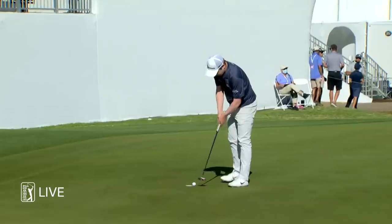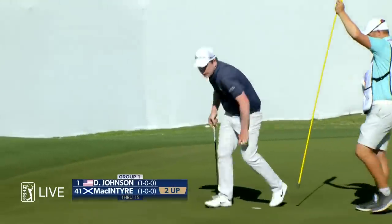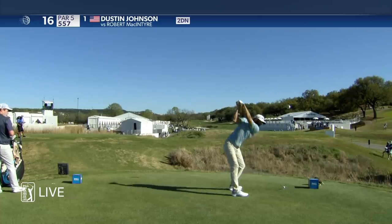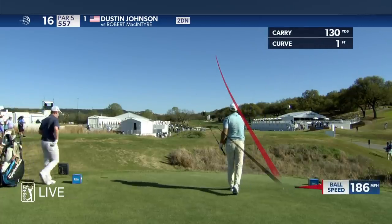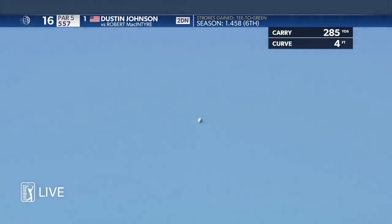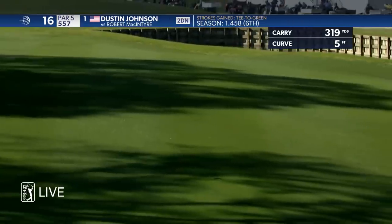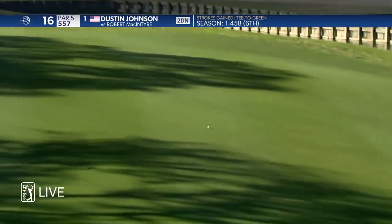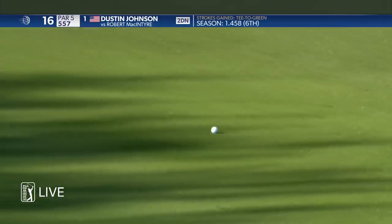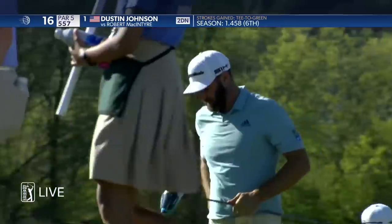Uphill just so slightly. He can carry that left bunker if he wants to lean into one, I think. Makes the fairway a little wider. And a little recoil on that one, so I think he did go at it. Ball speed of 186. I believe that was in seventh gear. Smashed. Big time, baby. Oh, he's going to leave himself a medium iron into the green from there.